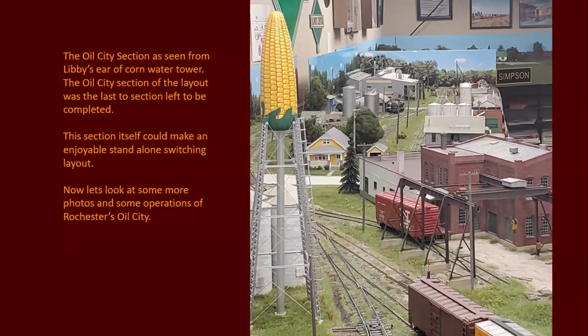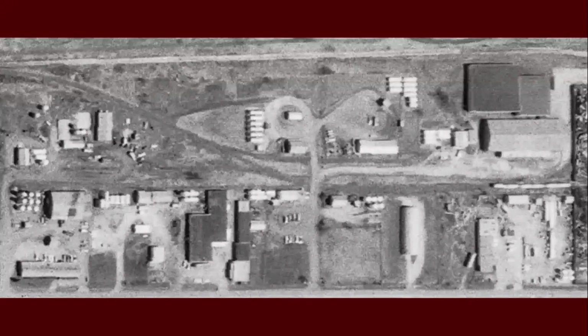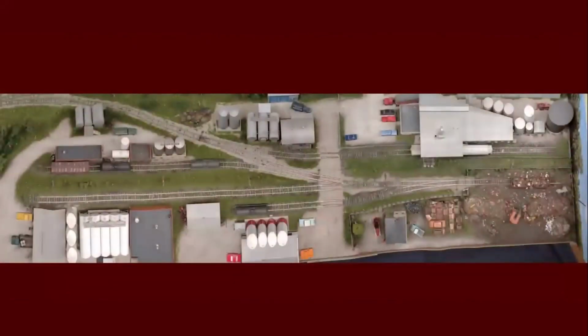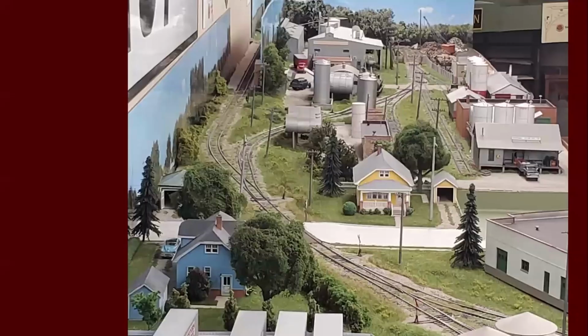So we'll now look at some operations photos of Oil City. This is what we started with, kind of the information we had from the area photos. And this is how I ended up modeling it. This is kind of an overview shot of how my interpretation of Oil City and Rochester turned out. The main line there goes behind the backdrop of Oil City, and then that ends up going down to Simpson, Minnesota, which is the next town south of Rochester.